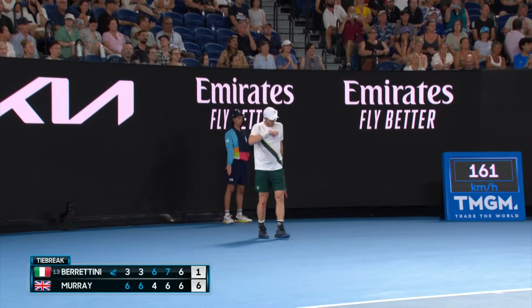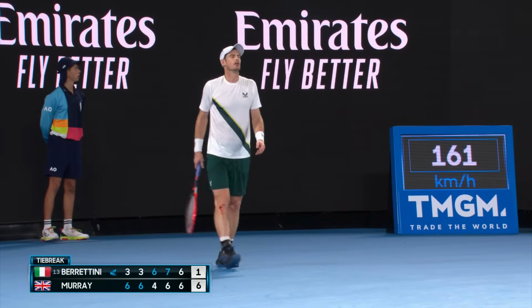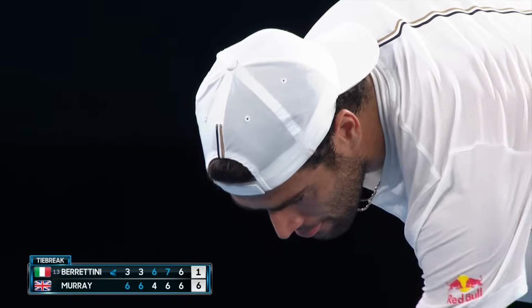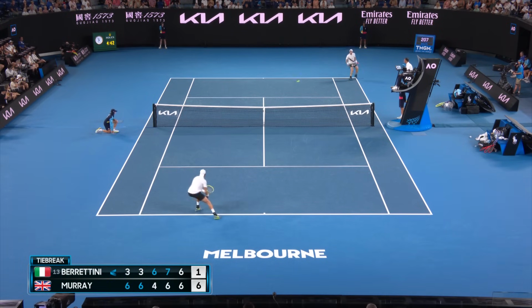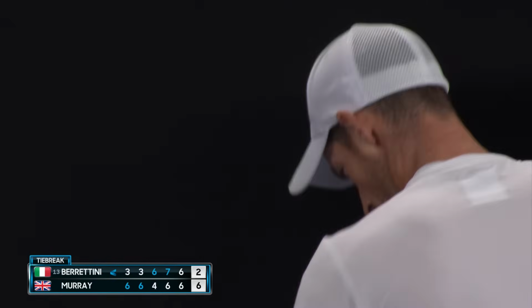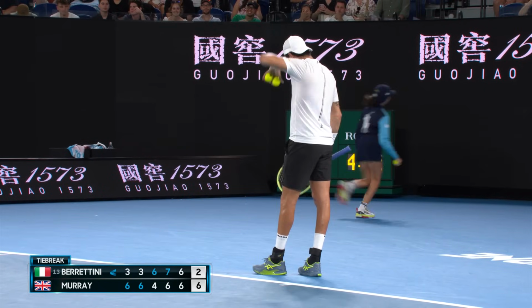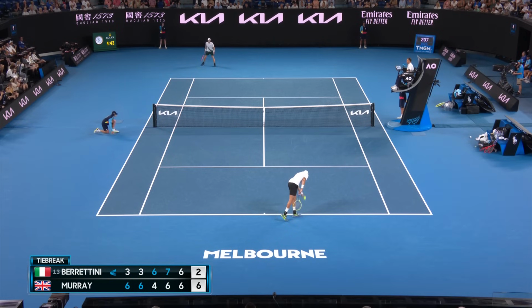A 6-1 Murray. A 6-2 Murray. In these 10-point tiebreaks, you can feel like you've got this big gap, but really quickly they can shrink and things can get extremely tight. This is a huge point. Fault.